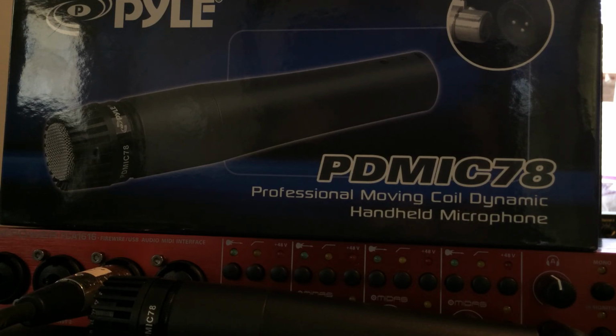But I'm really happy with my $15 purchase. Instead of going to McDonald's twice, I got myself a microphone. It's not a piece of crap. It's got some handling noise on it, but for 15 bucks, that's a great price point. So you might want to check that out if you're in the market for a decent mic that's very inexpensive, and you can't afford the $100 for a lot of standard mics. I think you'll find this pdmic78 is pretty good for the price point.